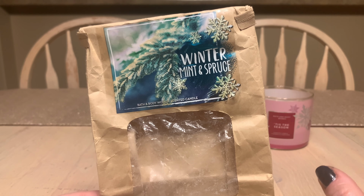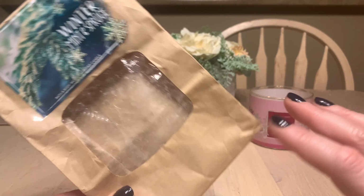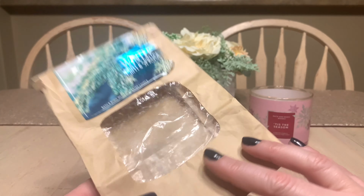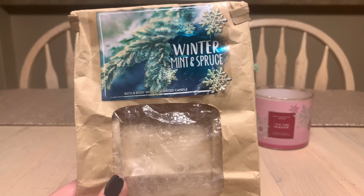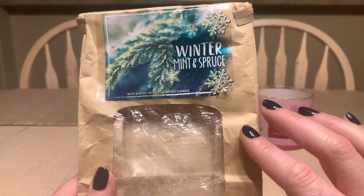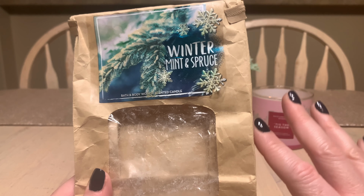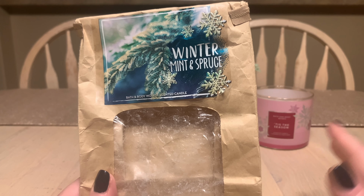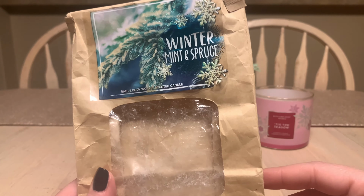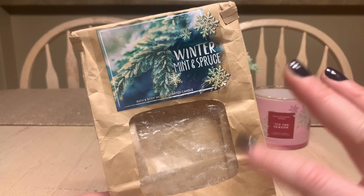Continuing on with the Bath & Body Works chopped up candle. These are all now empties. These are all things I completed. This is an empty bag that once was a coveted 3-wick candle from Bath & Body Works in Winter Mint and Spruce. Oh, it's such a great scent. I've saved that other candle that I was gifted for next year. So I will decide by then what I'm going to do with it, whether it's going to get chopped as well so I can enjoy it even longer, or if I'll burn it. So we'll see. But this is Winter Mint and Spruce from Bath & Body Works. Again, very, very good. I predominantly melted this in the bathrooms, so a little bit in each of the bathrooms.